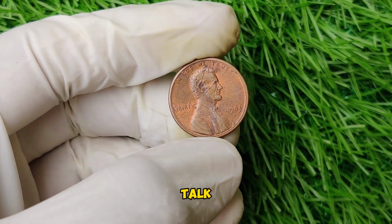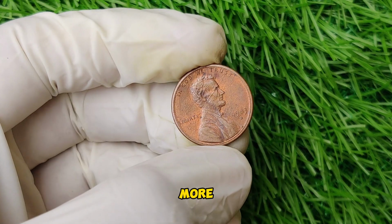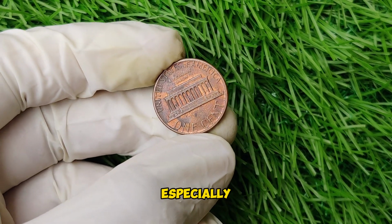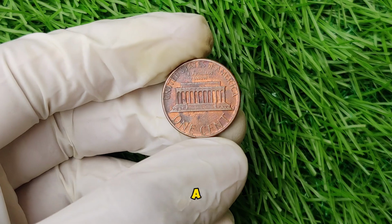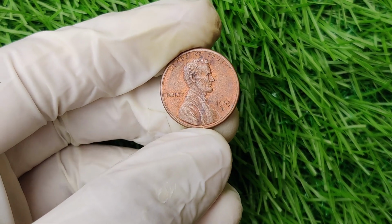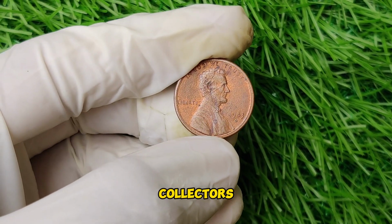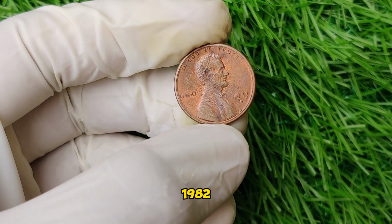Now, let's talk about the current market value. While the $1 million price tag might be more of a legend, the reality is that the 1983 D penny can still command solid prices, especially if it's in great condition. As of today, the current market value for a 1983 D penny is around $14.18, and that's for a standard coin in average condition. This price reflects the coin's growing appeal among collectors and its historical significance due to the metal composition change in 1982.